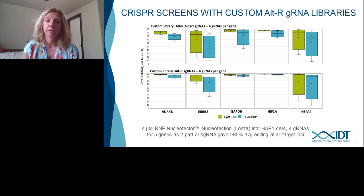And so, highlighting some data we've generated internally for CRISPR screens using different guide RNAs. In this case, this is just a small experiment where we've looked at 4 guide RNAs in 5 different genes synthesized as either a two-part guide RNA for Cas9 or a single guide RNA. What this figure is showing in the top panel is the two-part guide RNAs, and the bottom is the single guide RNAs. And we've delivered these via electroporation into HAP1 cells at 2 different doses as RNP complexes. And so the green is the higher dose, and the blue is the lower dose, where the line is the average of what we're seeing.